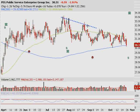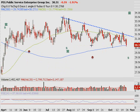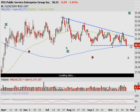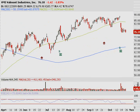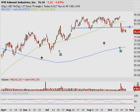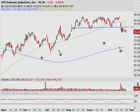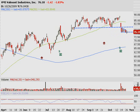PEG, which is that descending triangle that's been setting up here for quite a while. You can see the lows down here right at about 30. I think if that level gives way this week, that'll be a good one to short. VMI, which we did get the breakdown there, but as price has been just sitting here flagging, I think if you get any kind of an uptick, especially up to about 78 or so, look to sell them there. Nice little bear flag, or even a descending triangle developing here on the intraday chart.